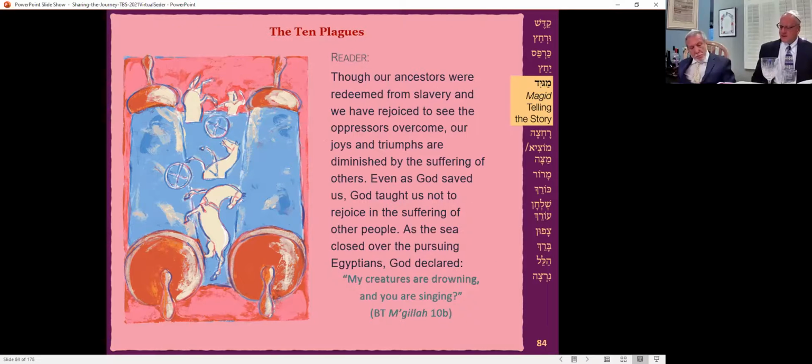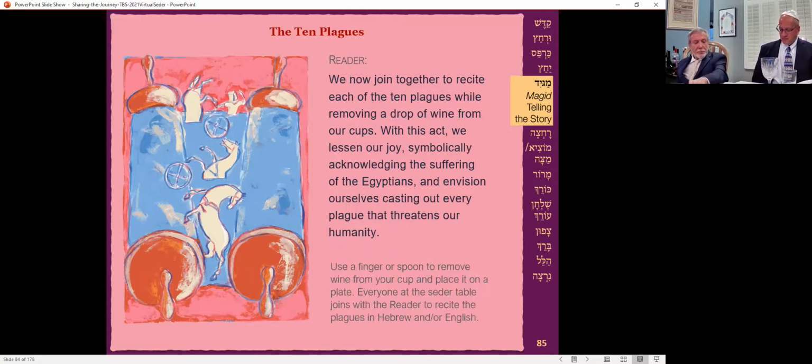Though our ancestors were redeemed from slavery, and we have rejoiced to see the oppressors overcome, our joys and triumph are diminished by the suffering of others. Even as God saved us, God taught us not to rejoice in the suffering of other people. As the sea closed over the pursuing Egyptians, God declared, "My creatures are drowning and you are singing."